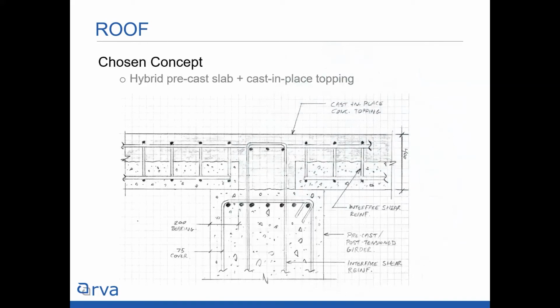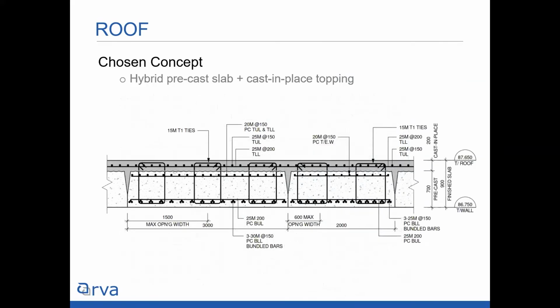We did a hybrid precast slab and cast in place topping. So you can see here's the hybrid precast slab and then the topping on top. And that's what it looked like in the tendered drawings. And the best thing about this is once you put these precast panels down, they serve as the formwork for your topping slab. And the topping was 200 millimeters thick. This allows for removal of various panels when they need to get access. And also the topping helps provide long-term durability during the harsh Canadian winters.